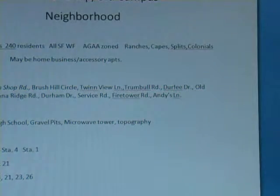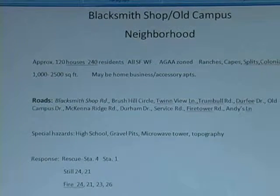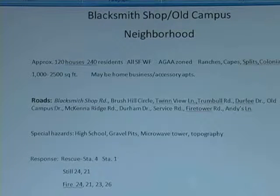Now we're going to do a little wrap up here. Okay, Blacksmith Shop Road, Old Campus neighborhood. Approximately 120 houses, roughly 240 to 270 residents, all single-family wood frame, AGAA zoned: ranches, capes, splits, colonials, 1,000 square feet to 2,500 square feet wood frame, maybe a home business, accessory apartments.